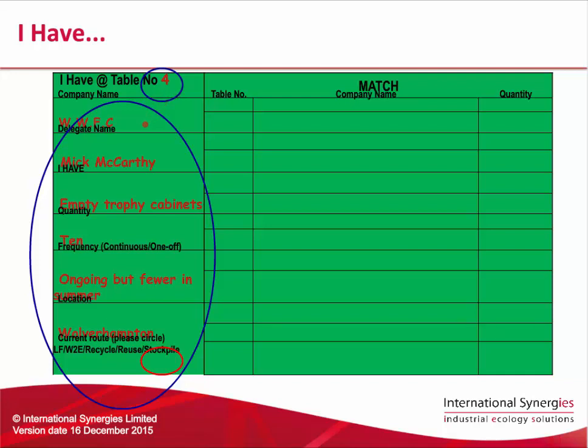We have your company name and your company number, and then you tell us the name and description of the resource that you have, and then you tell us how much of it you have, where it is, and how often it is available.